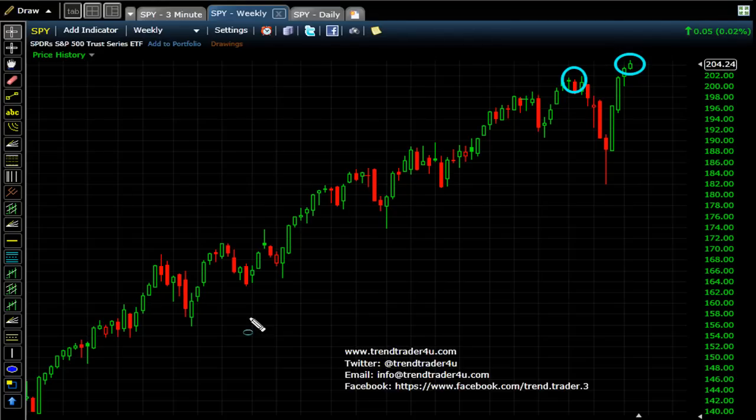It's still riding the trend, and if I draw a trend line just connecting these points, let's see if we see some kind of weakness around here as it's testing this top trend line. So, going into the daily.